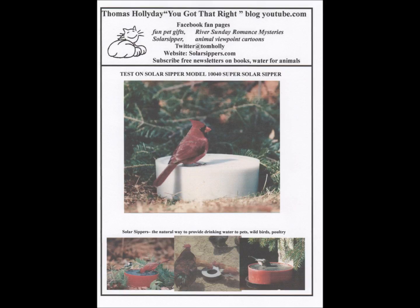for the day and adjusted the model clear sky solar irradiation to match the daily total irradiation on the horizontal in the database. The average ambient temperature during the daylight hours varied from 7 degrees Fahrenheit to 18 degrees Fahrenheit and averaged 13 degrees Fahrenheit. The new HDPE Solar Sipper Model 10040 water did not freeze during daylight hours.